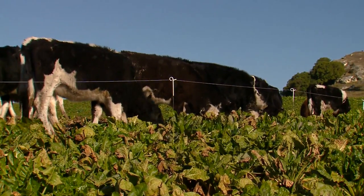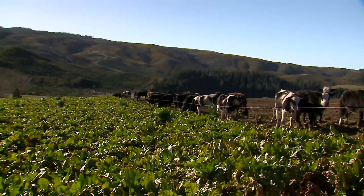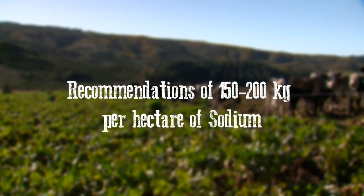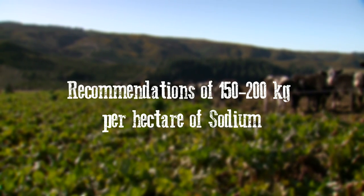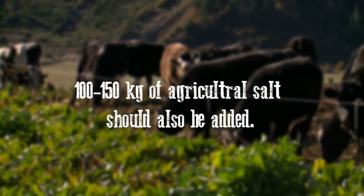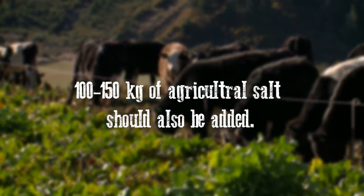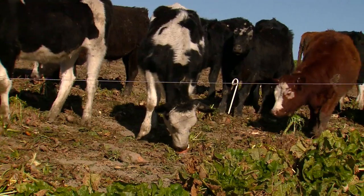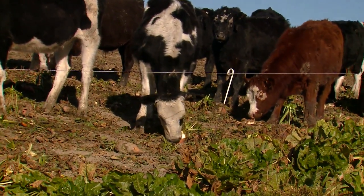Like all members of the beet family, sodium is very important. Typically at drilling, sodium recommendations of 150 to 200 kgs per hectare should be applied. 100 to 150 kgs of agricultural salt should also be added. Nitrogen can be applied 4 to 6 weeks after drilling until the bulbs have developed.